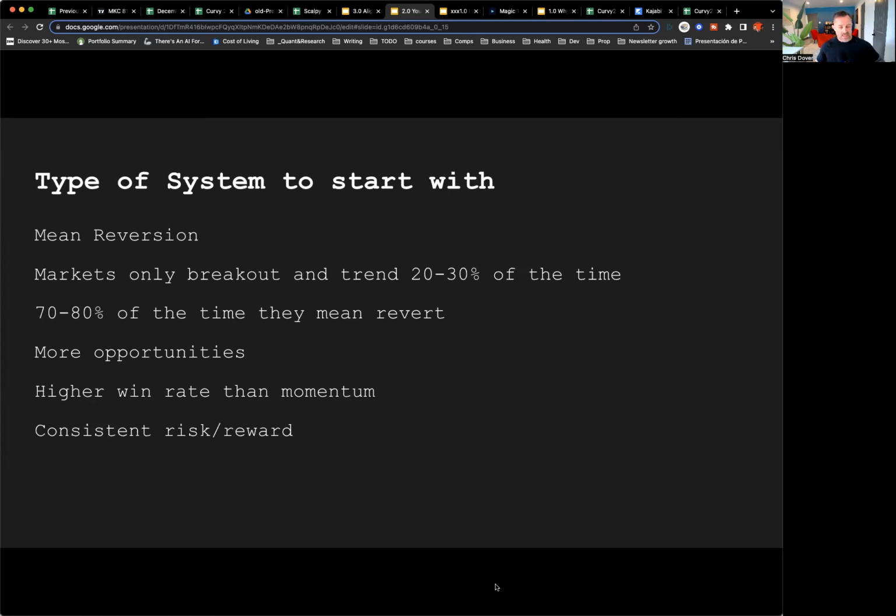So due to the structure of these prop firms and the way markets work, the ideal systems for prop are mean reversion systems. Markets only break out and trend 20 to 30% of the time, and they spend 70 to 80% of the time in mean reversion. That means breaking out and coming back in, or going up and down and up and down in a range. If you look at a chart, you can clearly see big jumps, and they account for 20 to 30% of the time.